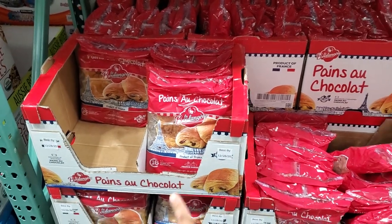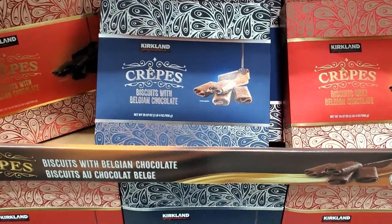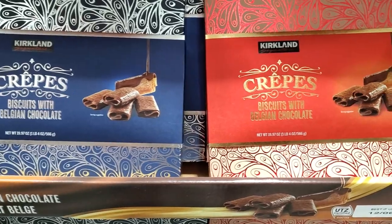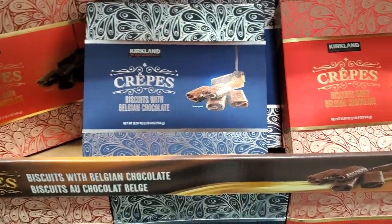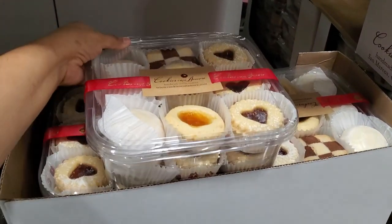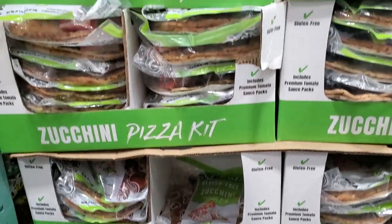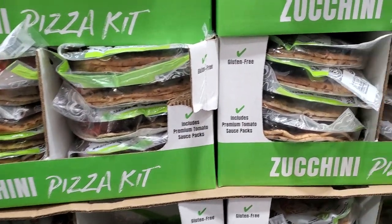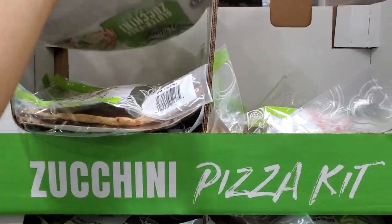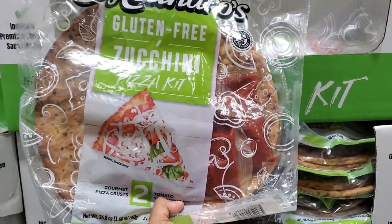$7, you have chocolate croissants, and you do get 16. And $9, biscuits with Belgian waffle. So it looks like maybe dark chocolate and milk chocolate. And $10, we have the cookies. Those look pretty good too. I've never seen these before. $10. Zucchini crust pizza. Gluten free. And then you get a tomato sauce in it too. Really?